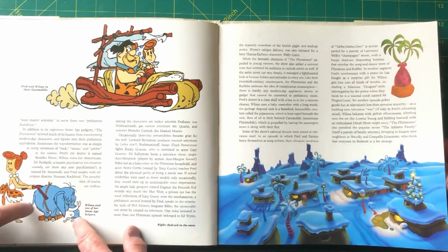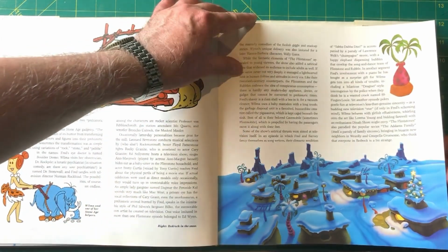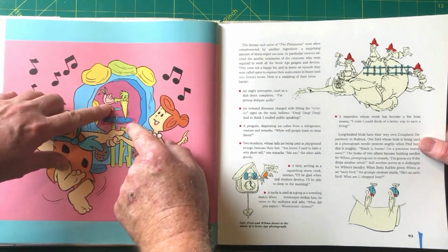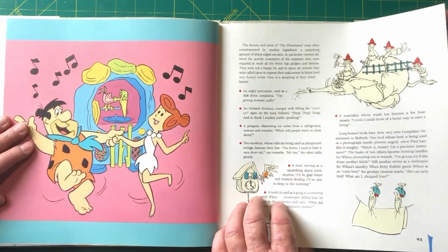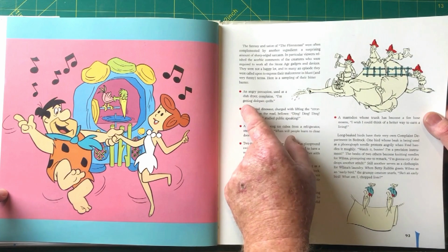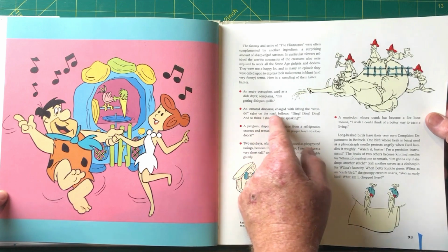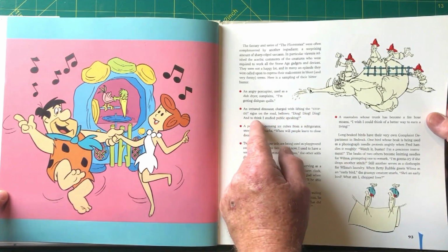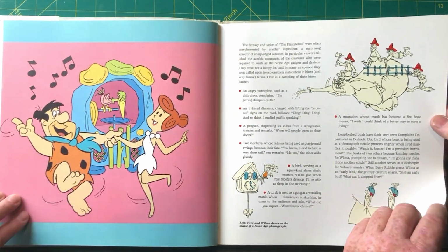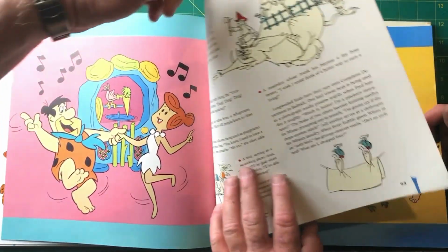So the best part of the Flintstones was all these inventive creations, like a vacuum cleaner that's a living creature, that they would use to try to mimic the modern world of the 1960s. You know, jukeboxes with the needle that's created by this bird. Yeah, so that's an automatic jukebox. An angry porcupine used as a dish dryer complains, "I'm getting dishpan quills." An irritated dinosaur charged with lifting the stop-go signs on the road bellows, "Ding, ding, ding." And to think I studied public speaking. So they'd often talk to the camera and explain, hey, I'm just doing this for the money.